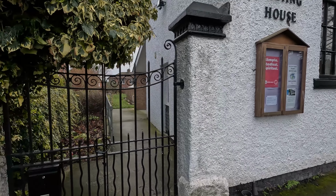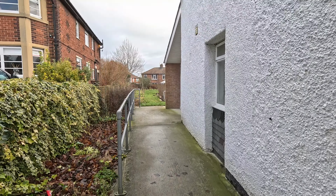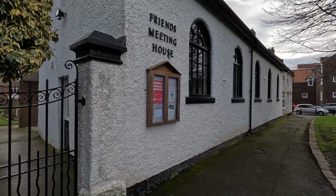Round the back, you can't see it here because there's another building, but there is a burial ground behind for this chapel. And yeah, here it is, and it's a Grade 2 listed building.